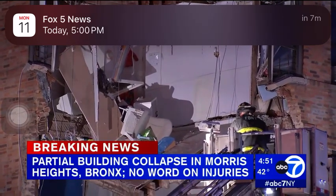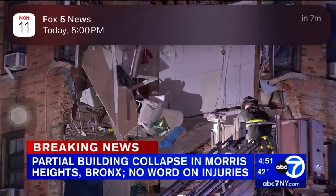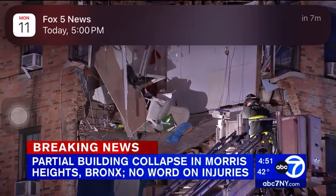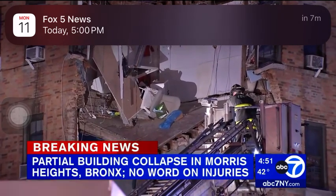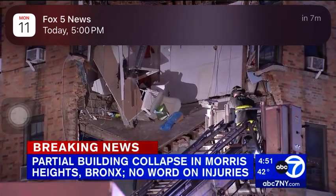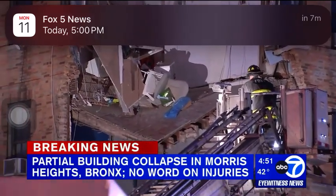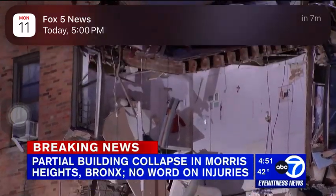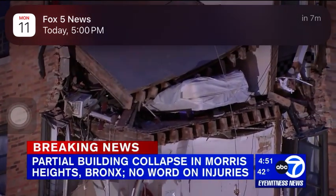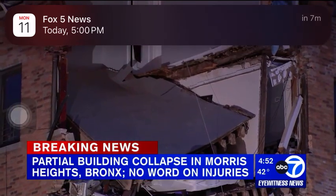I'll try and gather some more info from here on the ground, but that's the very latest here in Morris Heights. Joe, before you go get more news at the scene, has anyone told you if they had any warning? Like, were there sounds before the collapse occurred? Was there something to suggest that something was going to happen? It's remarkable to me that we haven't heard of any injuries at this time, and I'm praying that stays that way. But I'm wondering if they had some heads up that this thing was starting to give way and people just cleared out of the way.